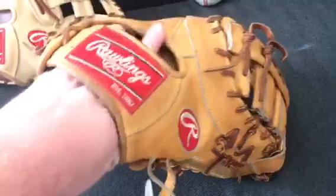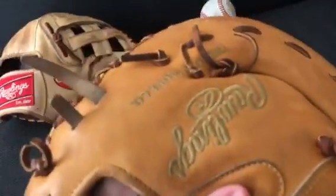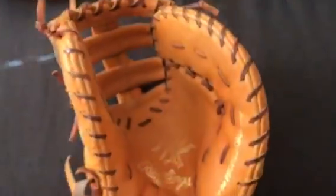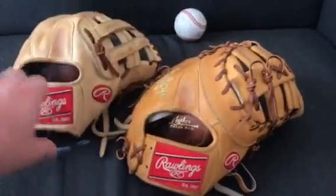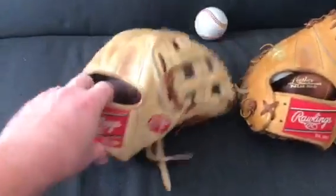So I'm going to be showing you guys my custom, which is all tan, everything. It has Vegas gold embroidery, and I believe it's tone-on-tone stitching. I don't think I went with the Vegas gold all over. I think it's really nice. Really love how this lasted. And when you're talking about a custom Heart of the Hide versus a stock Pro Preferred, these are basically the same price. This after tax is like $360, and this is like $360.